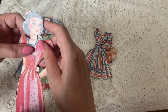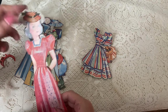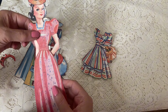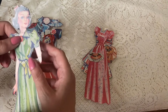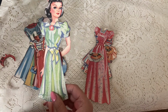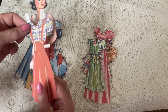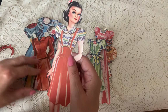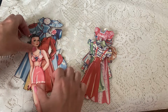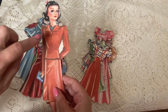This might just be a party dress. A salmon pink with a little bit of flower trim. Isn't that pretty? Green jumper over a green blouse and a red posy in the middle. And there's another jumper over a blouse and it's red. School. Here comes the Joan Crawford suit. Yes, Pam has got a blue clutch and a red suit.